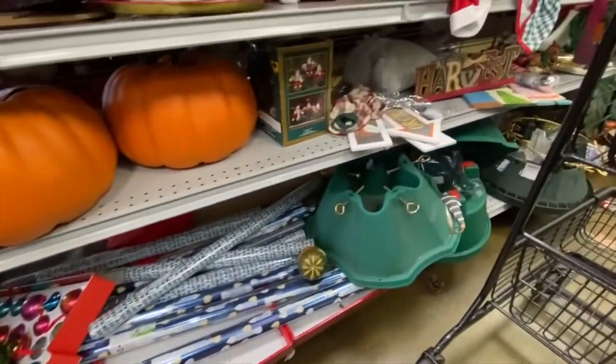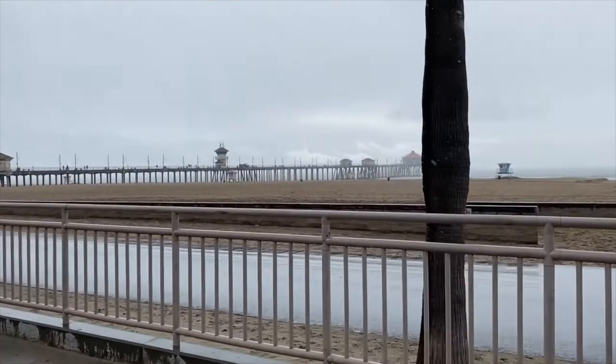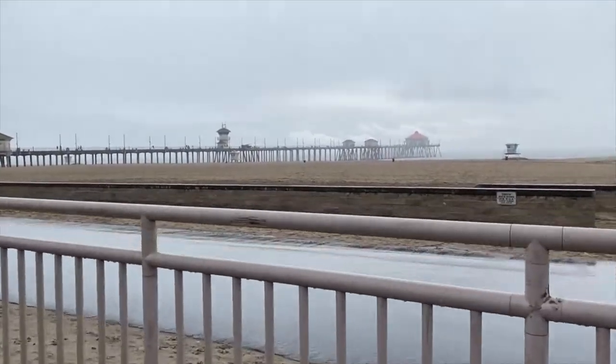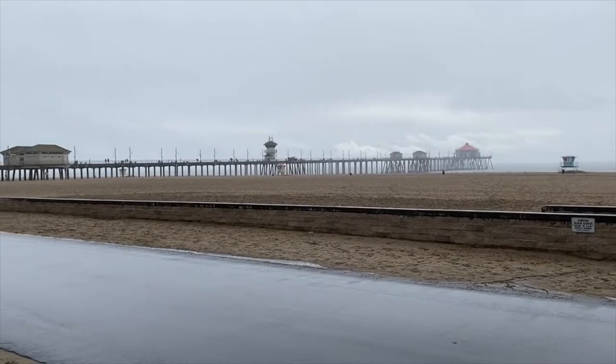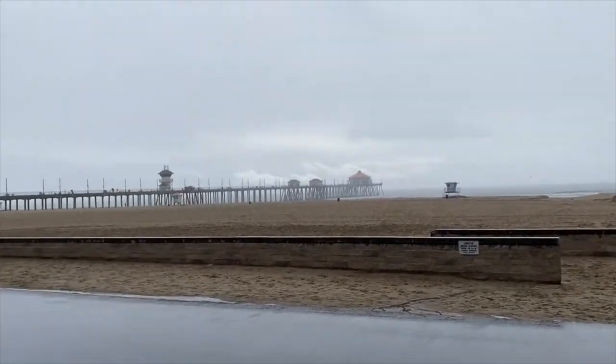Now let's go to the beach. Okay, there's the pier. It's raining. It's no fun. I'm getting all wet. But there it is.